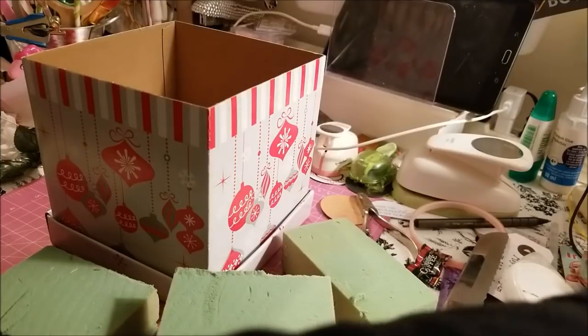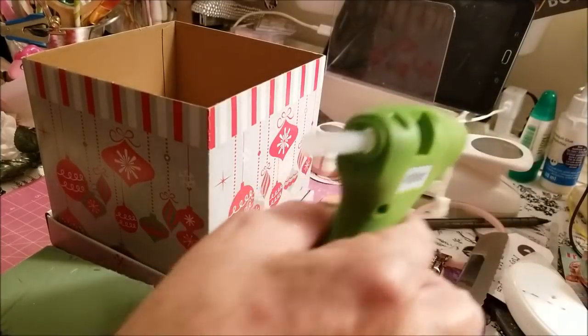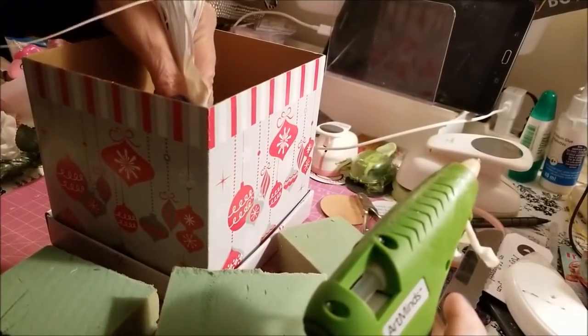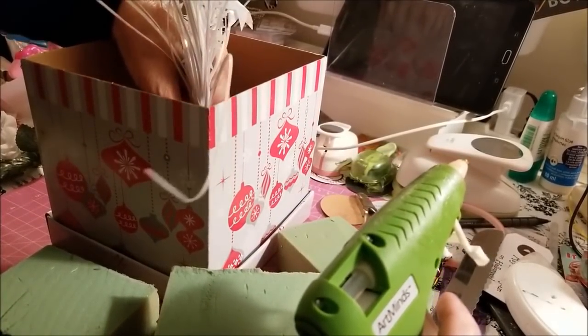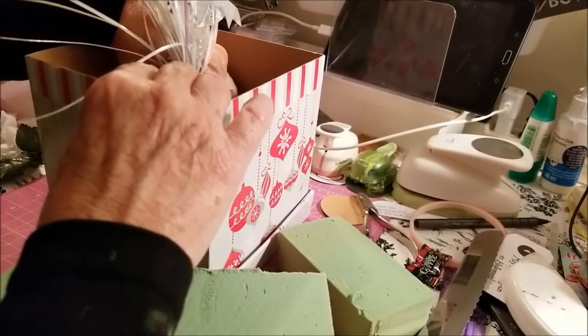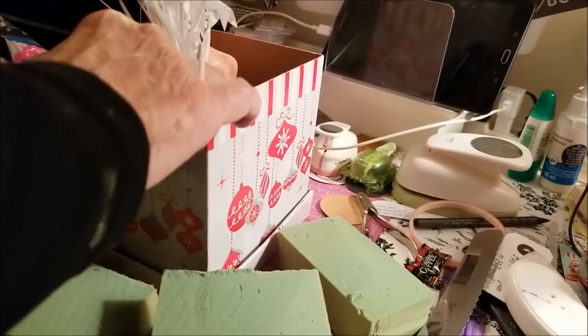And just for a little bit of stability, I have to reach over here. I'm going to add a little hot glue so that it won't move. And of course, anything done with hot glue, you can take it apart later on. So I just want to make sure that's in the center.